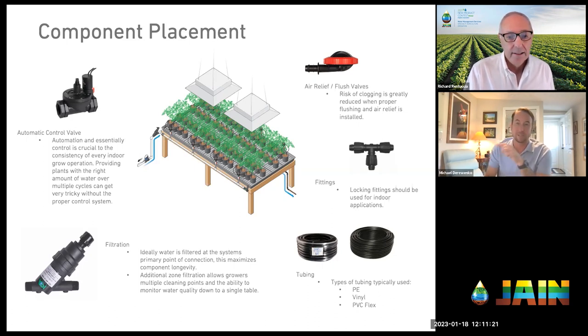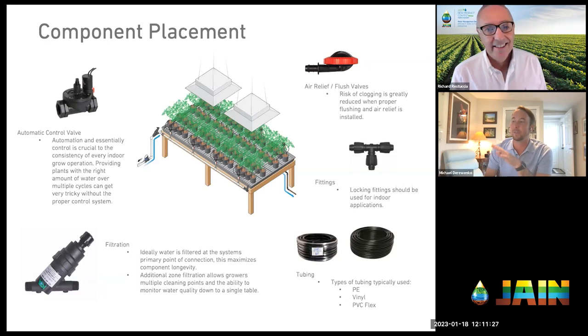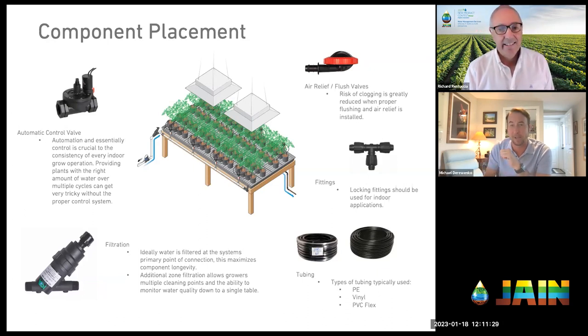Did you have any questions about this layout here, Richard? I've reviewed these components in past webinars. I don't want to get too hung up on the individual components. If people have follow-up questions, they can ask me. But ultimately, this shows how the water is going to move through the system.